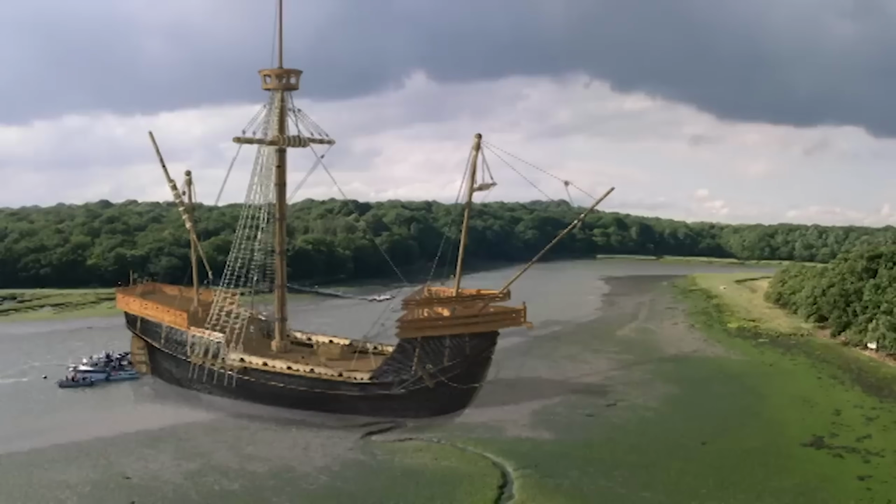As a ship, we can't say if she was a success or a failure, because through no fault of her own, the Grace Dieu was a battleship without a war. There's no doubt that if she'd gone out in anger, she could have overpowered her enemies, but would she have lasted the ravages of the wind and the sea? That we shall never know.